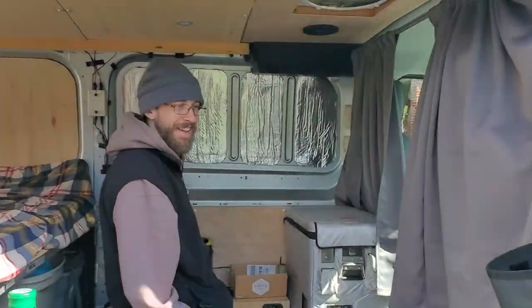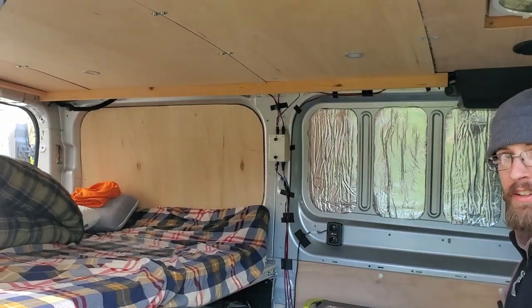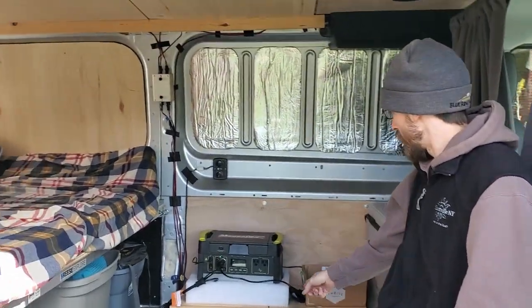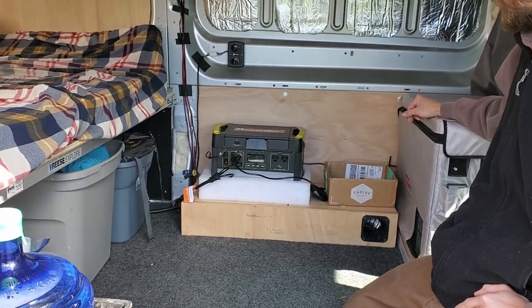This is our camper van. Welcome to the keto camper van. Been working on this the last 2 years. 2 years now. It's getting there. We just gotta do some finishing work. There ain't much more to install. We have a heater. We got lights. Our refrigerator. We got our Yeti power station that powers all our stuff.